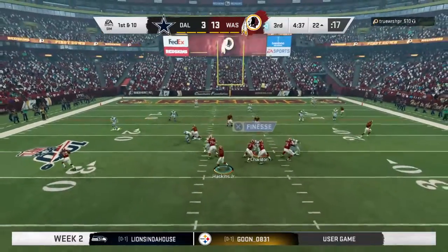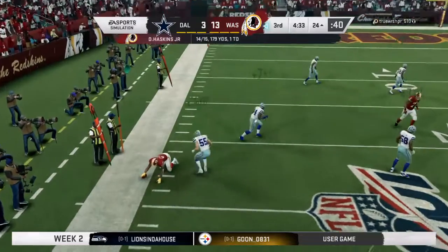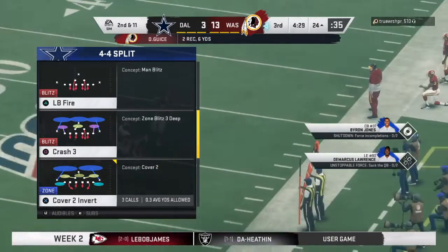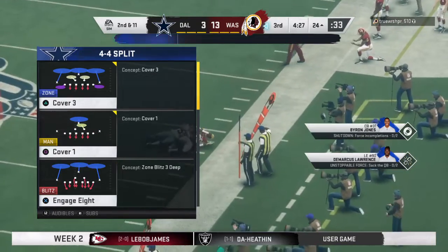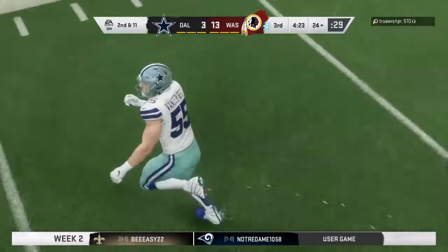On first down, it's Haskins. He's going to flip that out to the flat. It's complete. And he will lose yardage and be backed up to the 24. He'll wind up losing a yard on the play, and it'll be 2nd and 11 at the 24-yard line.